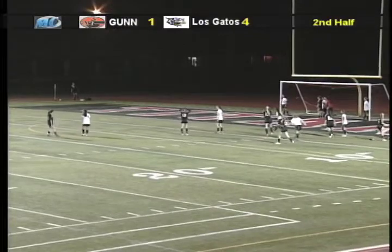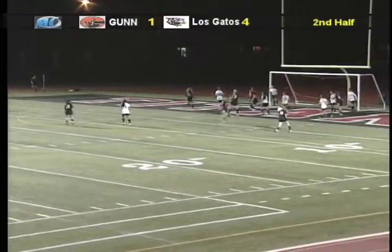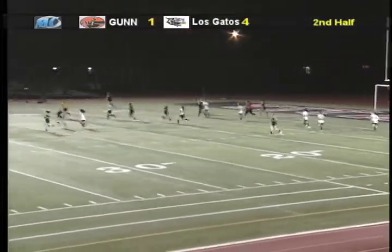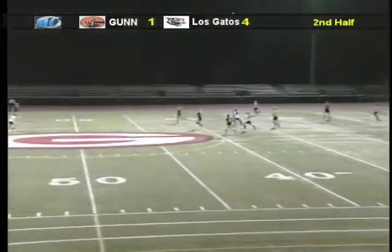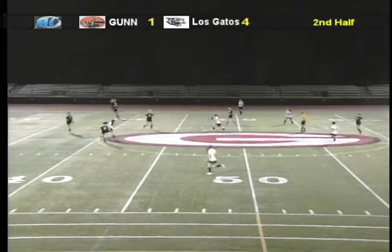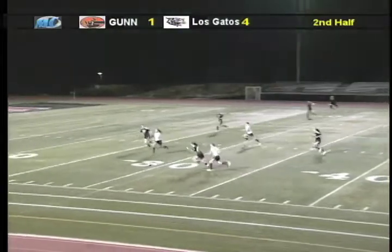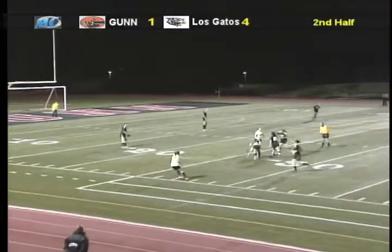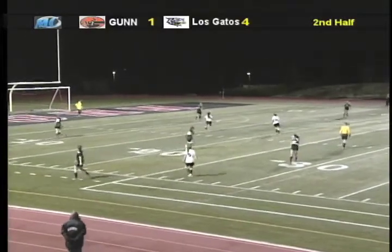But only a couple of players to beat there, and she couldn't quite power it past him. And here's Naranha just coming right out, grabbing the corner right out of the air. Nice effort by her. She's really, despite those 4 goals, as we mentioned, played a pretty solid game. Now Gunn will try to advance it, but you see, every time they try to do this, they're outnumbered. And now Los Gatos will take it back.